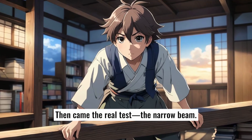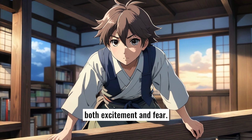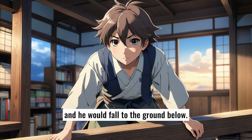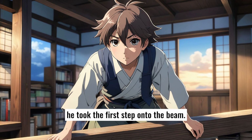Then came the real test, the narrow beam. His little heart pounded with both excitement and fear. One wrong step, and he would fall to the ground below. Mustering all his courage, he took the first step onto the beam.